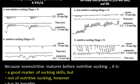So if we take the baby on the left, we can conclude that he has good sucking skills, but his feeding problems indicated by his immature nutritive sucking stage are not due to sucking per se, but rather to swallowing, respiration, and/or uncoordinated suck-swallow-respiration. However, we should not ignore the other benefits of non-nutritive sucking.